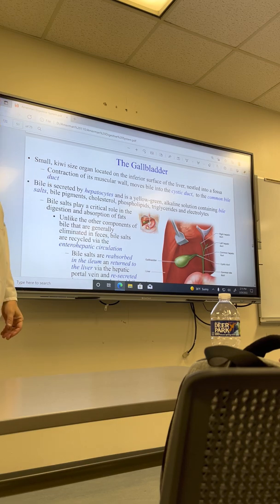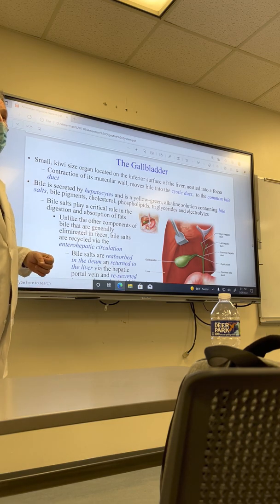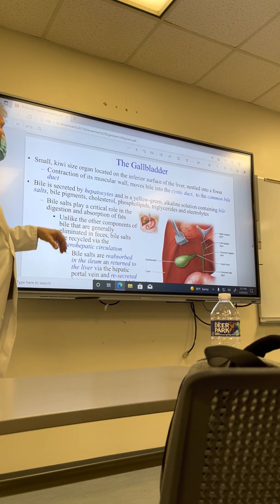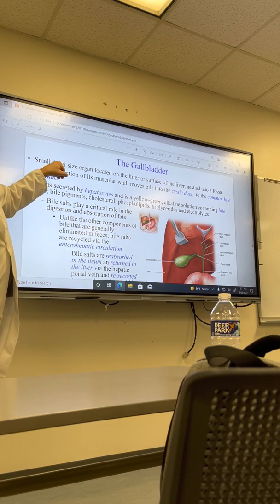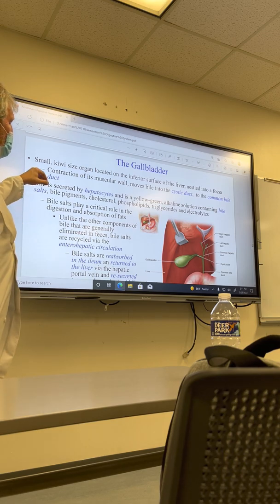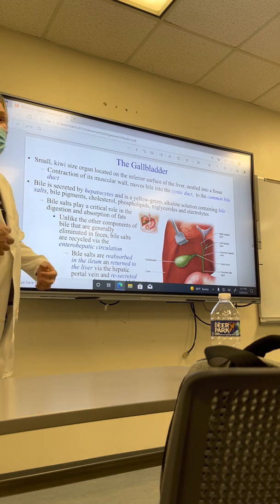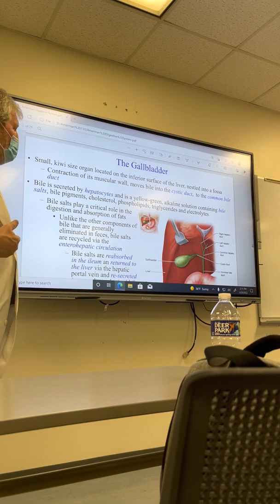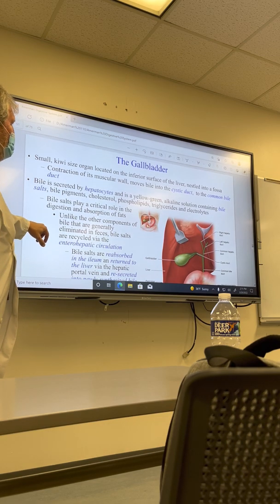Gallbladder, small, kiwi-sized. People know what a kiwi is? Sometimes people in New Zealand will refer to their residents as kiwis, so we're not talking about a full-size adult New Zealander here. We're talking about this small little furry green fruit. It's located on the inferior side of the liver. Remember how hard it was for you to find that because it was intimate with the right lobe of the liver?